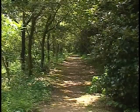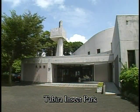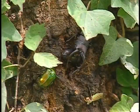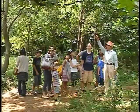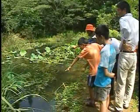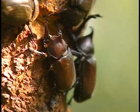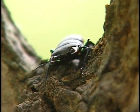you. At the Tabura Insect Park, typical Japanese countryside scenery can be enjoyed. It is fun to first observe the insects in the park and then learn more about them from the detailed explanation provided. Beetles, stag beetles, you can discover a different insect every time you visit.